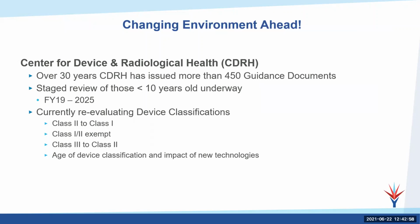So what's coming for CDRH? Over 30 years, they have issued more than 450 guidance documents, and that's not including those that have come out this year around the emergency use authorizations and the new technologies. They're constantly trying to guide what is coming, and they're finding that a huge number of the devices that have been defined as predicate devices are more than 10 or 20 years old, so they're looking for ways to quickly reevaluate the device classifications to address aging devices and the impact of new technologies.